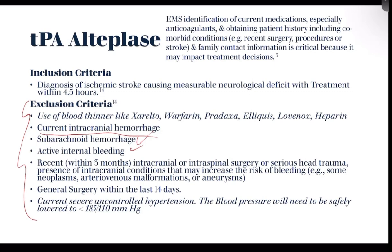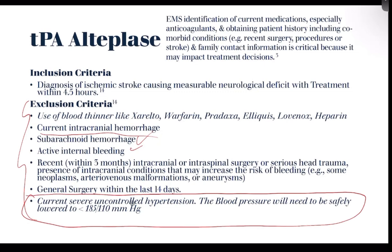If someone has had recent surgery, right? Recent head trauma, recent bleeding, AV malformations, aneurysms, things like that, you don't want to give them this drug that is likely going to cause them to bleed. General surgery within the last 14 days. So they got their gallbladder removed 6 days ago and now they have a stroke, right? Well, they're not going to get TPA. And this last one's a little controversial. This is more so a hospital issue, but I'll have you know. Current severe uncontrolled hypertension: the blood pressure will need to be safely lowered to less than 185 over 110, right? And both those numbers have to be less than that. And so that's how that generally works.